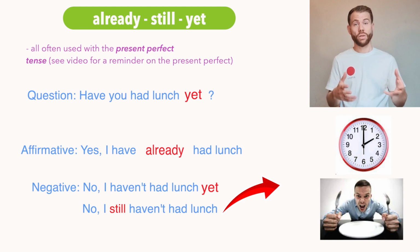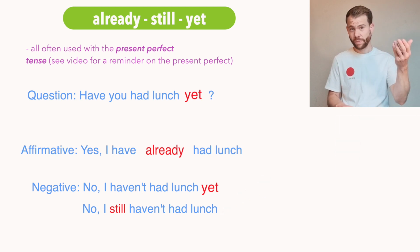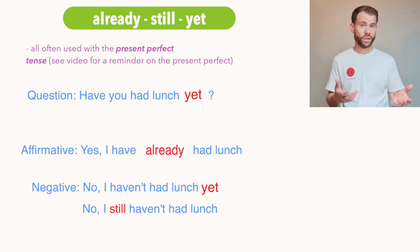The mistake that my students often make is also with the question, is that they'd like to use already in the question, which is understandable because in French you use the word déjà, which if you look in a dictionary normally translates as already.